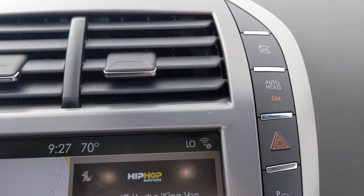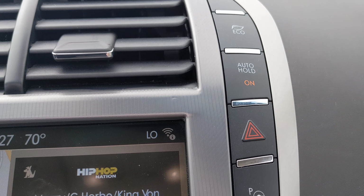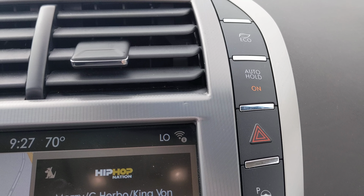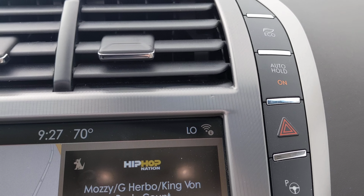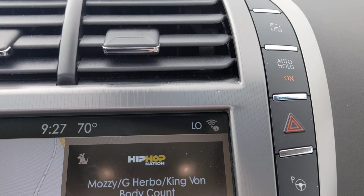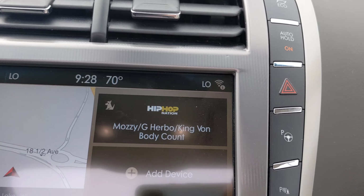Eco mode. You want even better fuel economy? Right there. You want some power? Keep it off. Auto hold. This is going to hold your vehicle in a parked position when you take your foot off the brake after you put it in drive if auto hold is on. Think of it in a parking stall, in a parking garage. You're waiting for somebody else to kind of pass. You take your foot off the brake. It's a safety feature. It's fantastic.